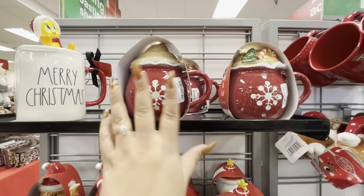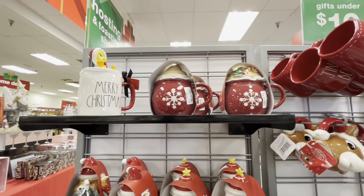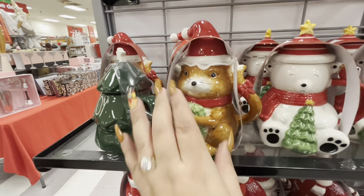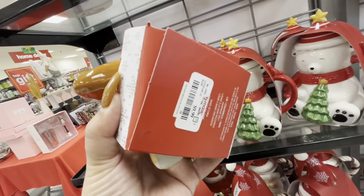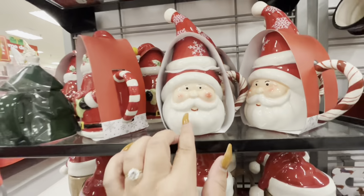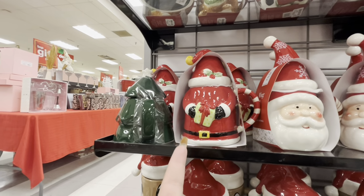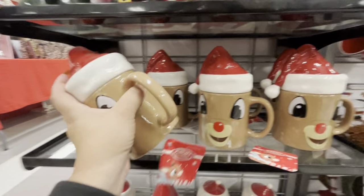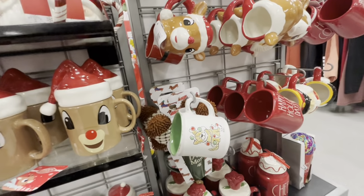Aren't they pretty? I kind of want one, but I already have so much. But they're nice. And look, this is like a little squirrel, I think, and the polar bear with the toppers. How much are these? $9.99. Also the Santa one, isn't he cute? And then I don't know what this is, he has like no face. Rudolph, look, the Rudolph ones, how much? $12.99. So pretty. That dog one is beautiful as well.